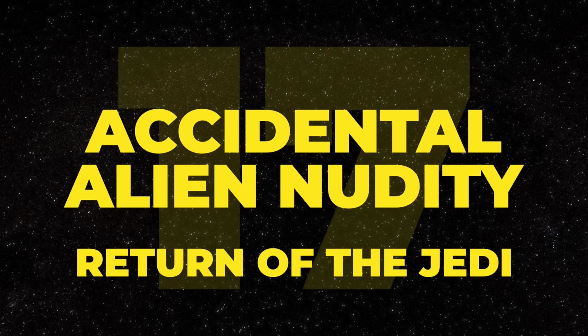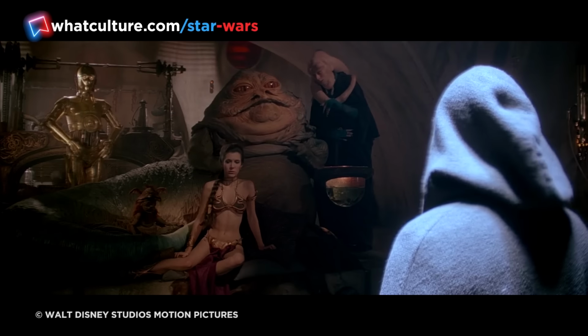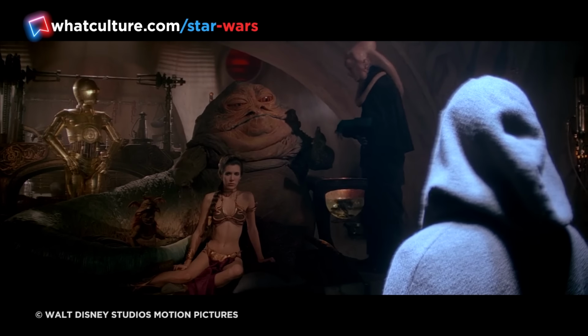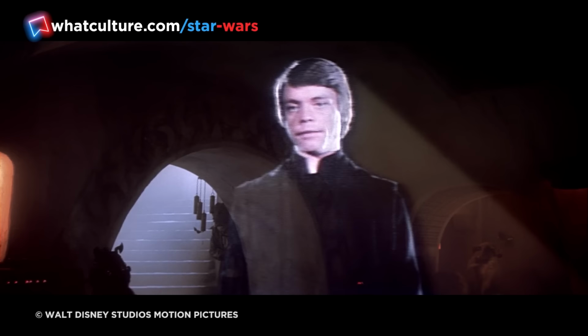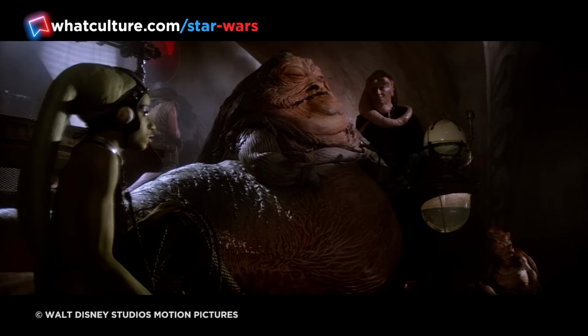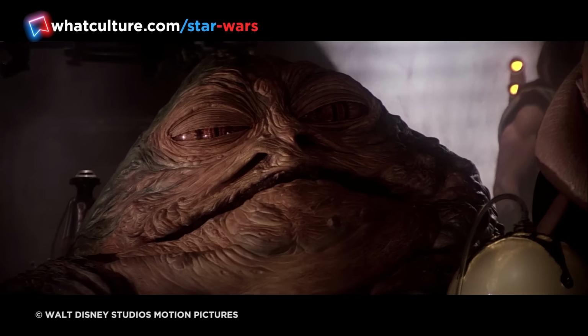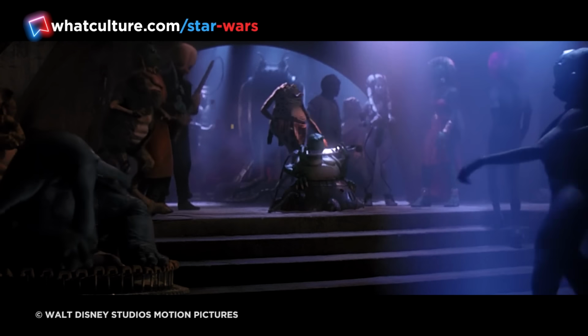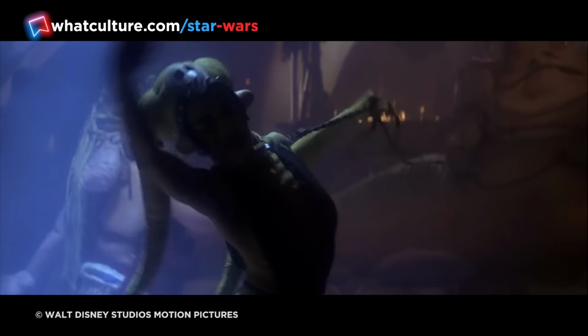Accidental alien nudity, Episode 6. If you assumed Leia's slave costume was the raciest moment in Star Wars' cinematic history, think again. During the iconic sequence at Jabba the Hutt's palace, you'll probably remember the distinctive green-skinned Twi'lek alien Ula, who danced for Jabba and, after resisting his advances, was dropped into the Rancor pit to be devoured.